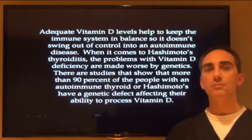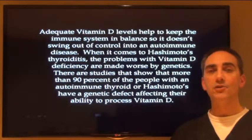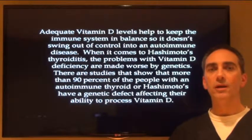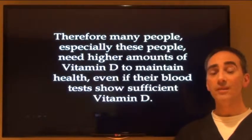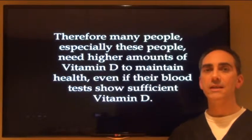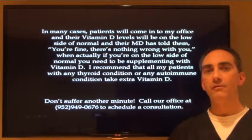When it comes to Hashimoto's thyroiditis, the problem with vitamin D deficiencies is made worse by genetics. There are studies that show that more than 90% of the people with an autoimmune thyroid or Hashimoto's have a genetic defect affecting their ability to process vitamin D. Therefore, many people, especially these people, need higher amounts of vitamin D to maintain health, even if their blood tests show sufficient vitamin D.